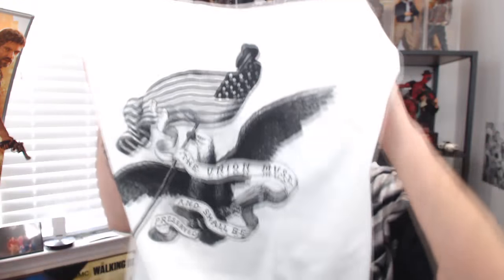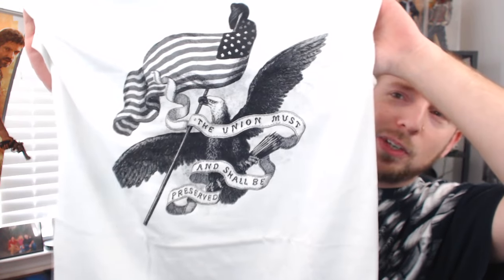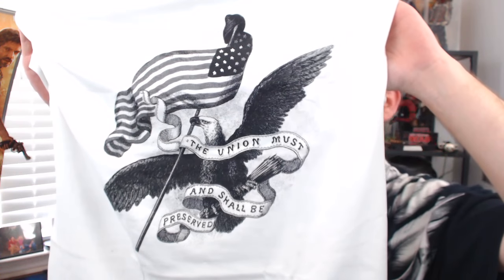But here is the design on the front. Let me read it first so I can tell you what it is. It says, "The Union must and shall be preserved." I like that, actually. There we go. So we got a cool white t-shirt. Next up in the box, we have tactical glove. I was going to say gloves, but it only says one. One tactical glove. No, there's two.